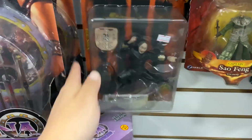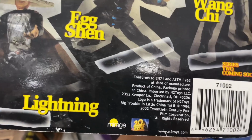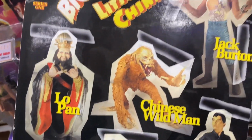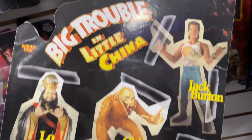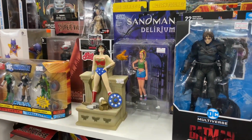$80 for Egg Shen. Big Trouble in Little China, my favorite John Carpenter movie of all time. I love that movie ever since I was a kid. Like I said, it's my favorite of John Carpenter's. And the music, I love the music. Lo Pan, awesome, colorful villain. He's great.